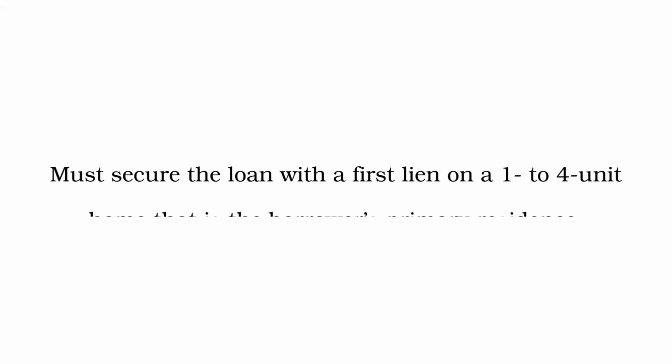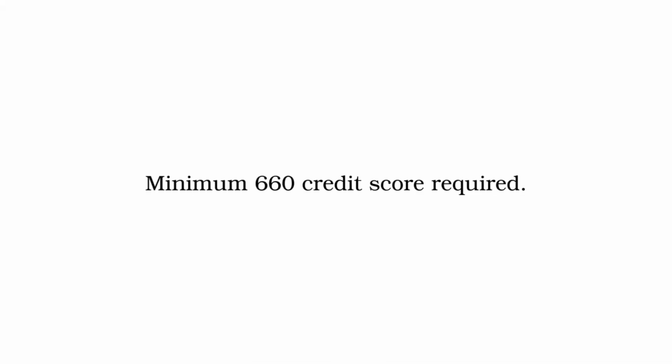Now, in addition to that, it can be used on a 1 to 4 unit property as long as it falls within that census tract. On top of that, you have to have a minimum credit score of 660. So if your credit score is below 660, unfortunately, you're not going to qualify for this grant. So 660 and above, you're good to go. And that means for both borrowers. If you have two borrowers on the loan, the minimum credit score for either borrower cannot be below 660.